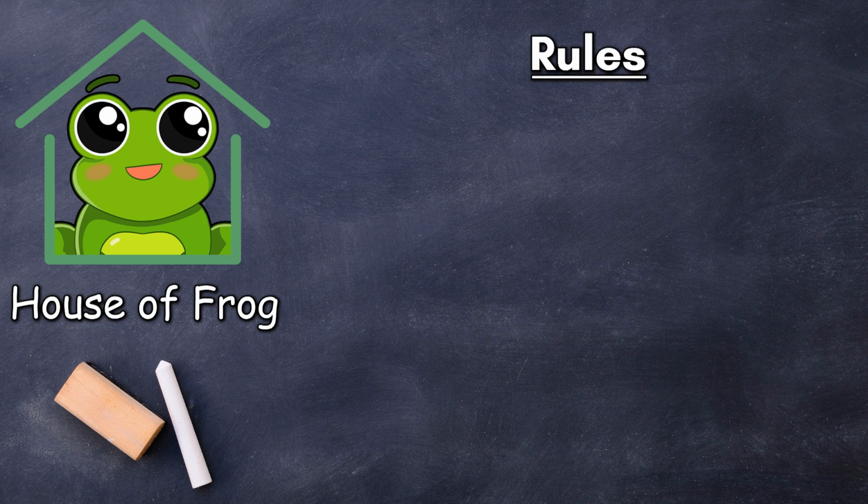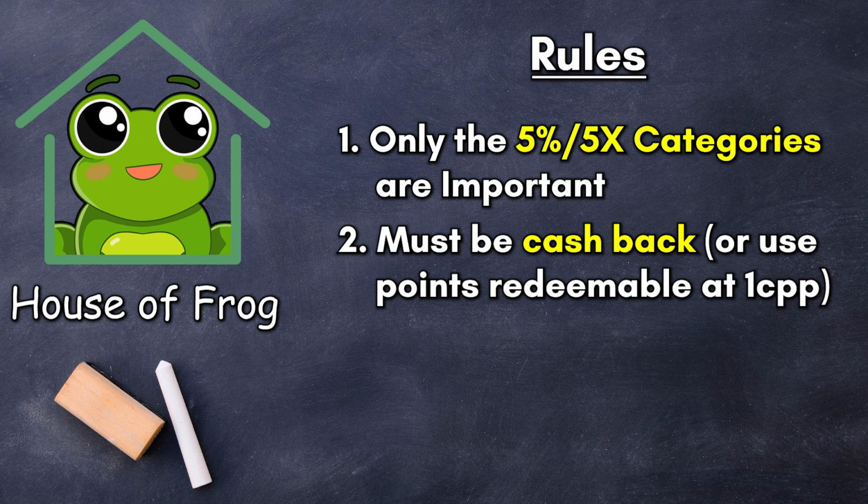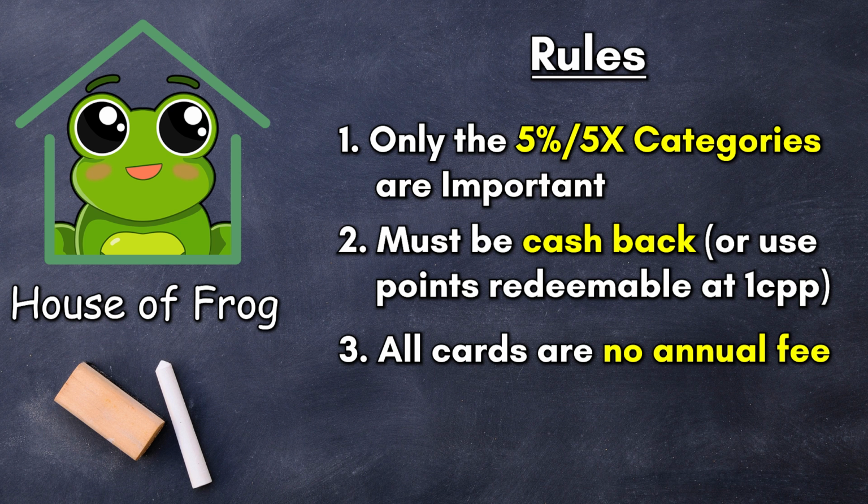Firstly, all of these credit cards may have multiple different categories, but we are only interested in the 5% and 5x categories on each card. Of course, we're looking at cashback only, so these cards have to be either straight cashback or earn a flexible currency that can be redeemed for at least 1 cent per point. This list is going to focus on extreme value, and to do this in the simplest way possible, all of these credit cards will have no annual fee.